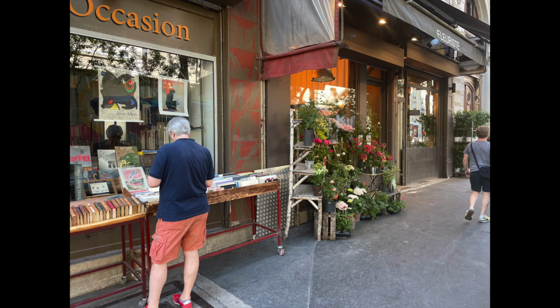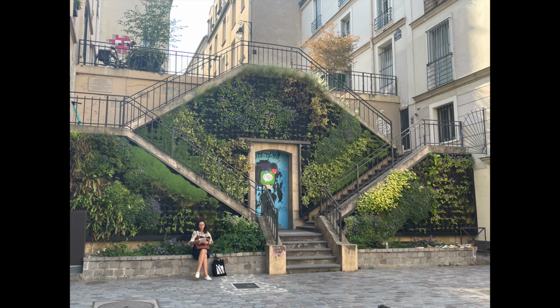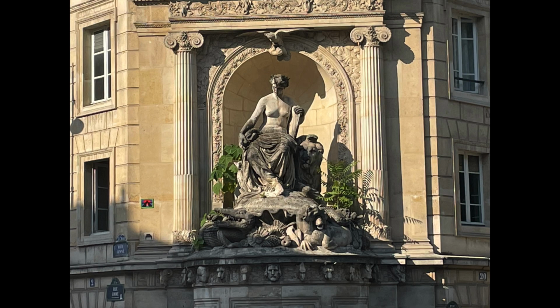Here I'm just out and about. This is a bookshop and a plant shop next door. This is the Saint Jean-Baptiste de Belleville Cathedral. I thought this green wall was interesting on the facade of this series of staircases. These are street scenes. I'm on my way to the Jardin des Plantes.